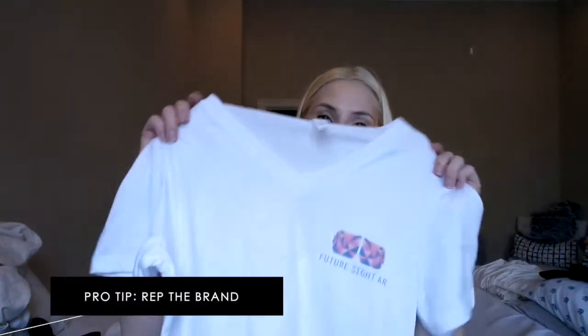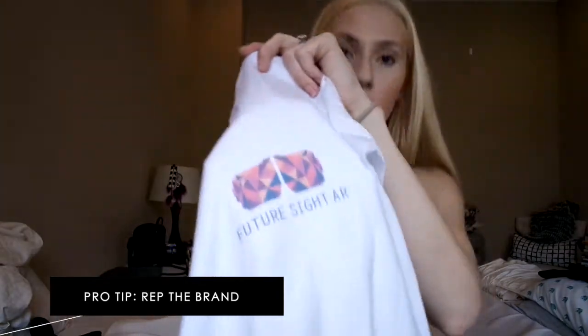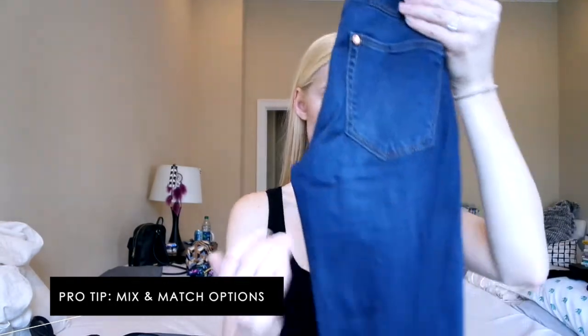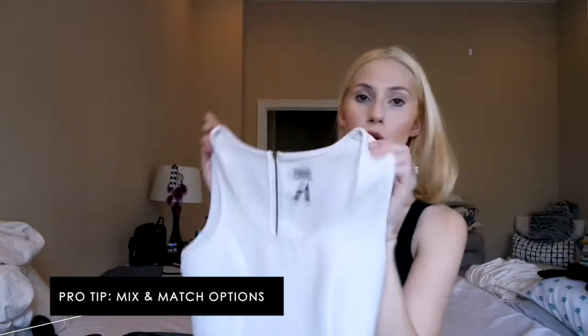Shameless self-promotion, we had t-shirts made that have our little feature site logo on them. I'm going to be wearing that as well. So on day 2, I'm not really sure what is going to be happening, so for that I just have a cute pair of skinny jeans, and then a little plum top to go with that.